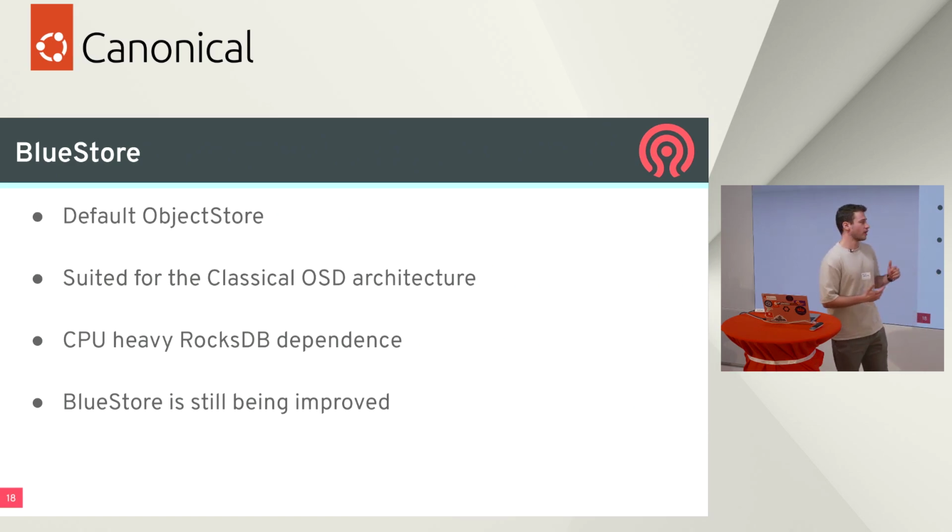But the problem for us is that it's suited for the classical OSD architecture. Because of its threading model, which I showed earlier, it's not really native to the Crimson OSD. It has a CPU-heavy compaction behavior, and RocksDB in general is heavy in terms of CPU usage, a dependency in BlueStore. And lastly, I will note that BlueStore is still being improved. As Nia showed in her slide, there's a lot of work being done there to make it work better. But for us in Crimson, overcoming the RocksDB dependency would be a huge step.